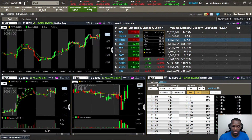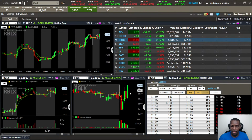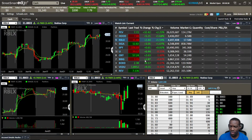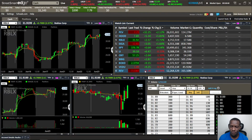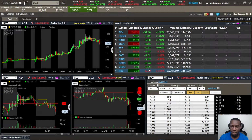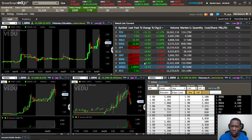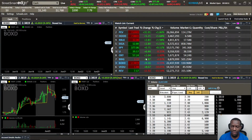Roblox is definitely looking quite bullish up here coming to this top, but it's too late for entries on this one. $31 and at the highs. Rev down 11% on the day. Voodoo down 9.